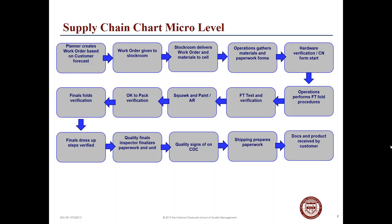And then after that point, it goes to our quality finals inspector, where they will do a documentation check, make sure the documentation is good, that all the acceptance tests have been performed and have passed. And then from there, they will sign the COC, so Certificate of Conformance. And after that, it goes to shipping, where shipping will prepare their side of the paperwork and then eventually send the unit and the documentation off to our customer. Next slide, please.